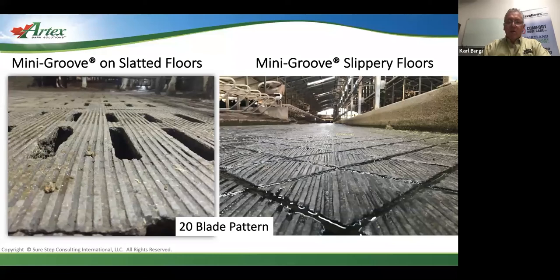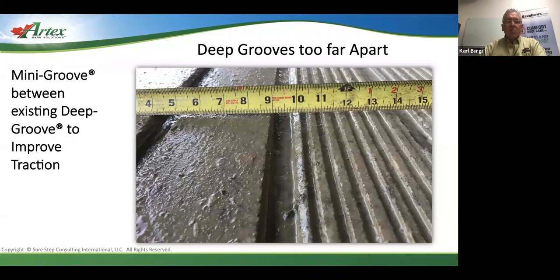And this is what it looks like when we put mini grooves in between the deep grooves, if they're too far apart. That's another thing we can do, and to try to set the shoe up so it's not taking the edge away. And this is probably a better example.